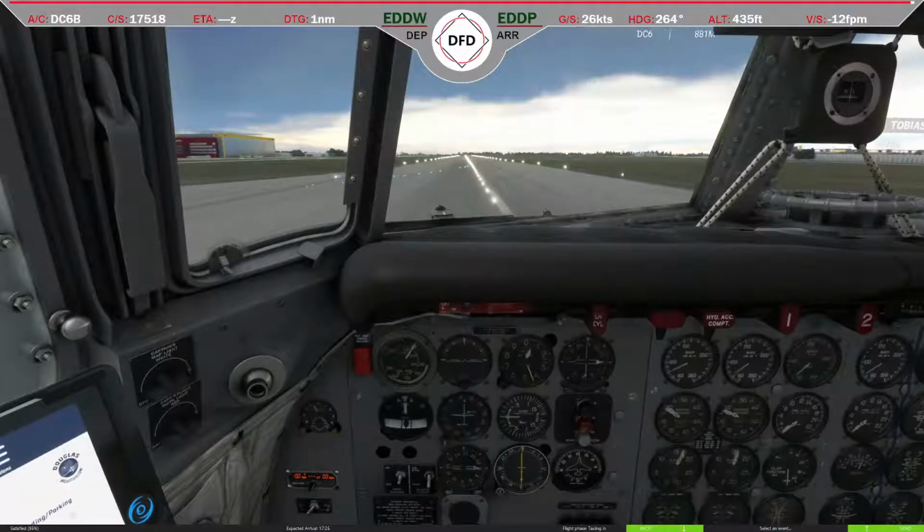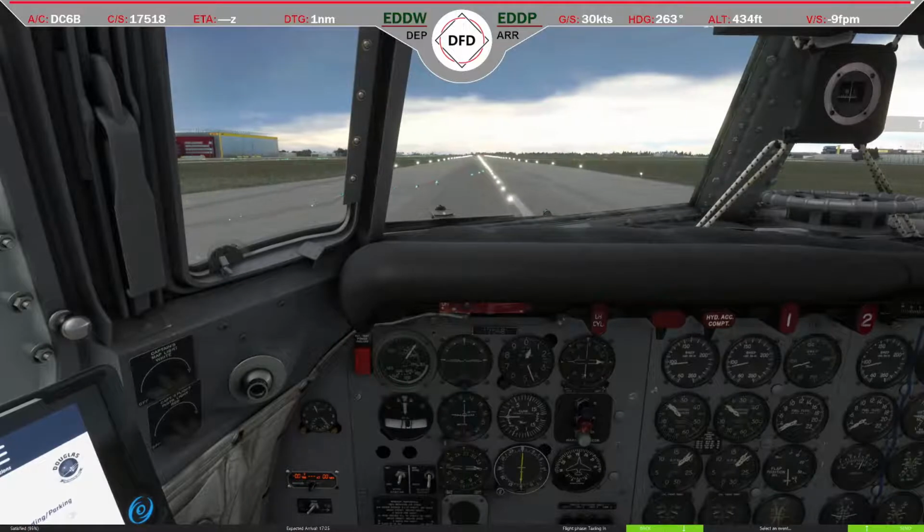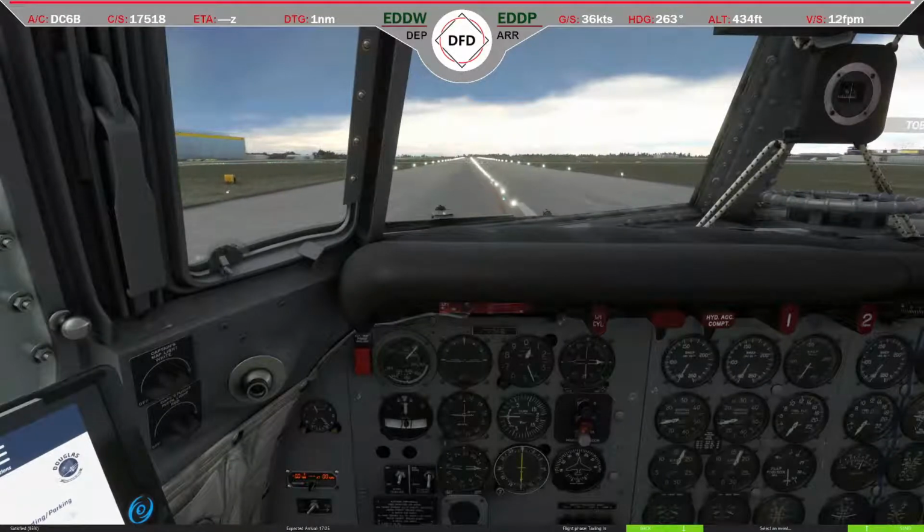And we're going to get off at Sierra or Hotel 5. We're not going over to the DHL cargo area. And it's currently about 30 degrees Celsius.